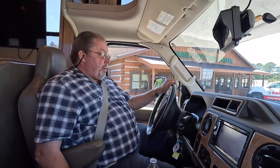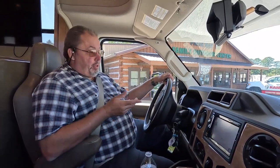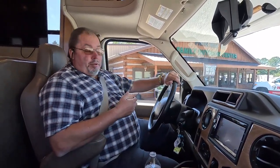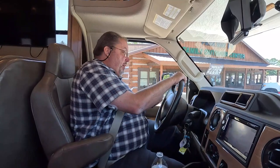All right, everybody, now we're gonna test drive this 2020 Thor Quantum, which I expect should be just fine. I just drove it next door, filled it up with gas for you. $134 to fill it up from a little under a quarter of a tank to full. That's not bad, a lot better than it was a few months ago.